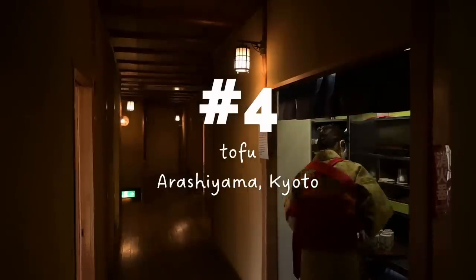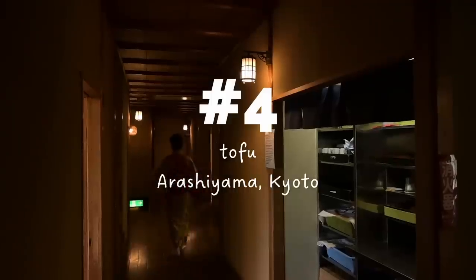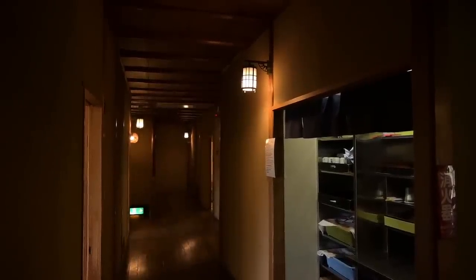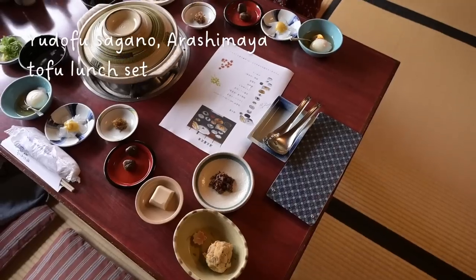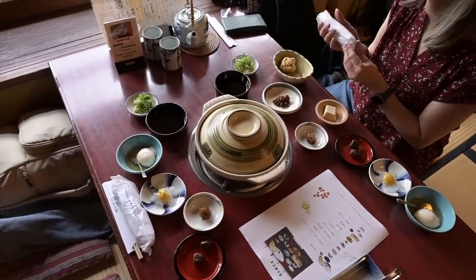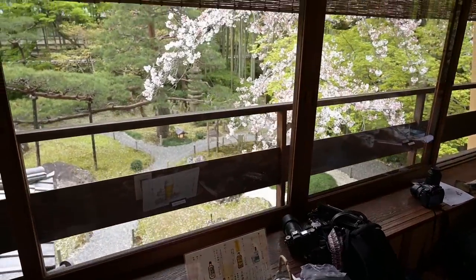Did you know that Kyoto is famous for their tofu? I had no idea, and when I was exploring the bamboo forest with my friend Linda, we went to a restaurant called Yudofu Sagano. And I still think about this dining experience in the old Japanese tea house overlooking the garden with blooming sakura trees, and the food was just absolutely insane.